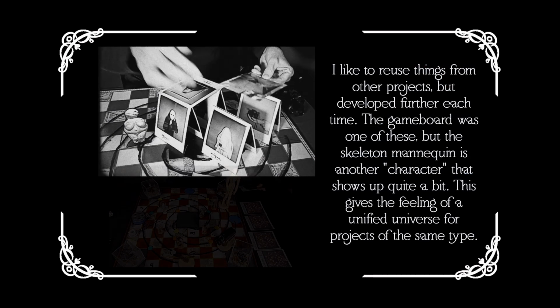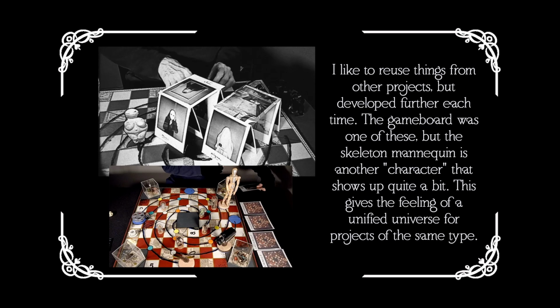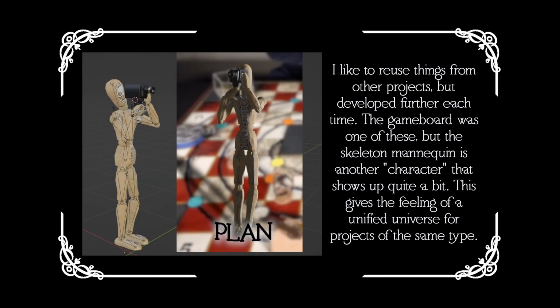I like to reuse things from other projects, but develop further each time. The game board was one of these, but the skeleton mannequin is another character that shows up quite a bit. This gives a feeling of a unified universe for projects of the same type.